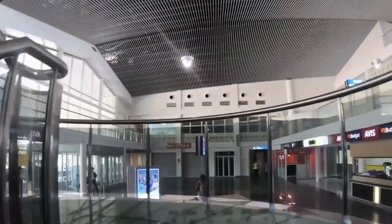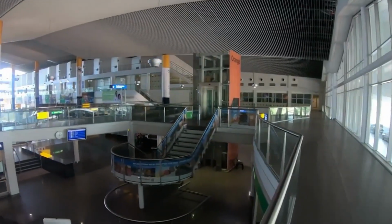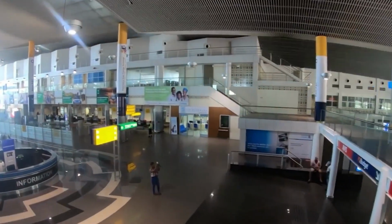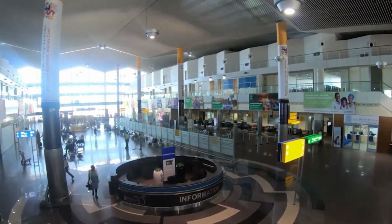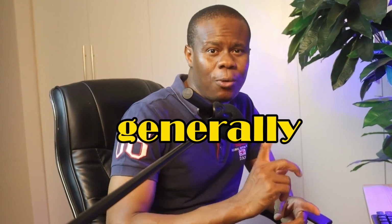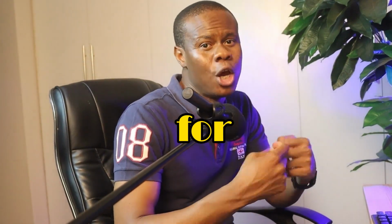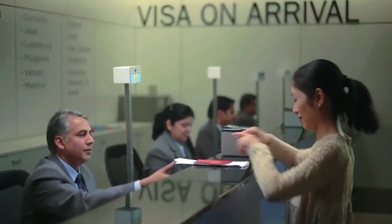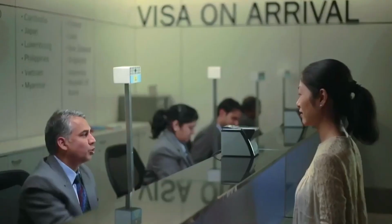Let us now look at how to apply for any of these visas when you are outside Botswana and your country is not part of those countries allowed to enter Botswana without a visa. So generally, you will follow these simple steps. For one, contact the nearest embassy or consulate of Botswana in your country and book an appointment.